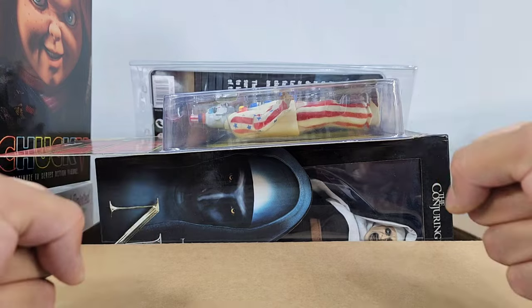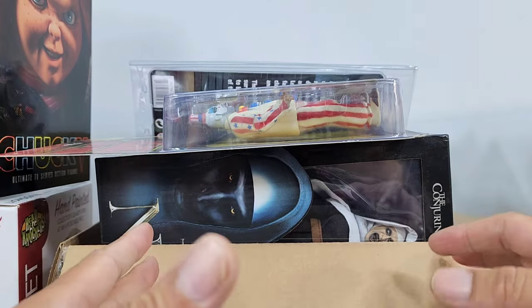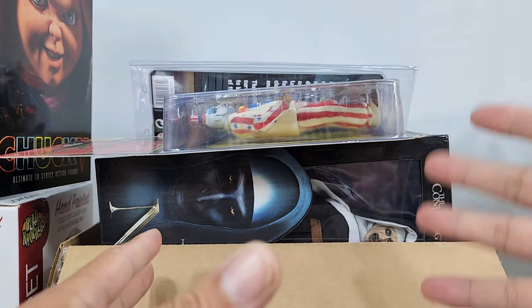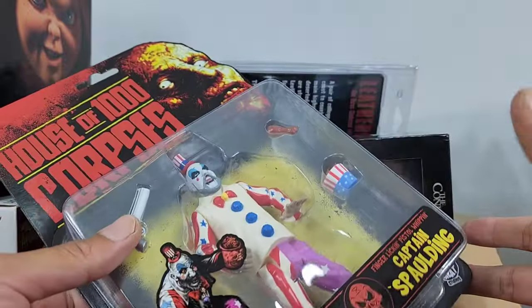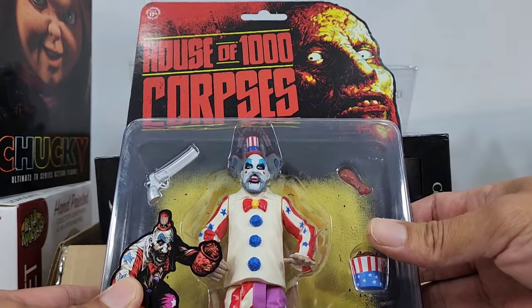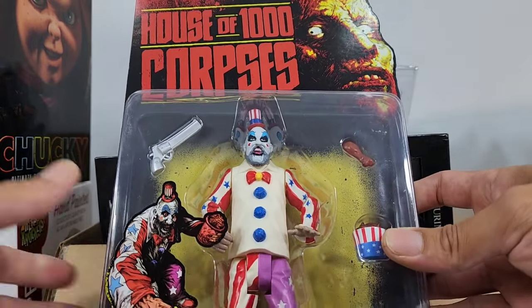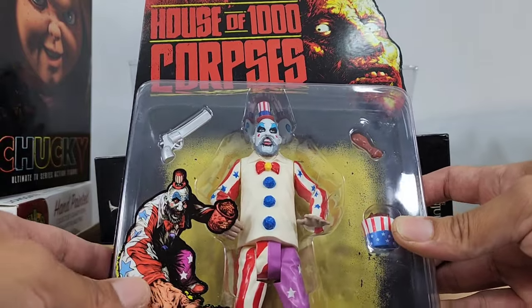Hey, it's Horror Hero Figs. We are going to be taking a look at a boatload of horror action figures, you guys. It's a very exciting time of year. It's that time where we start getting all of the brand new horror figures, as well as some return comebacks. Check this out. We got House of a Thousand Corpses making their way back, not in NECA, but on this go around, it's based on the Trick or Treats Studios.